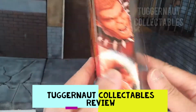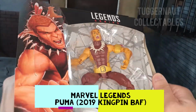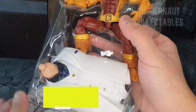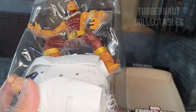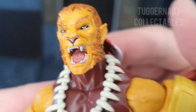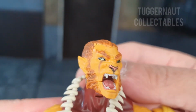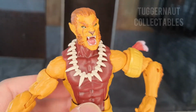Today we are looking at the 2019 Marvel Legends Puma. He comes in a standard Marvel Legends box. The figure comes with a Build-A-Figure torso of Kingpin and nothing else. Looking closely at the face sculpt, he has a scar on the right eye. This is comic book accurate.